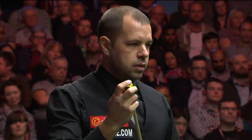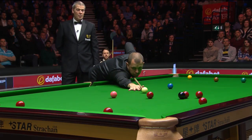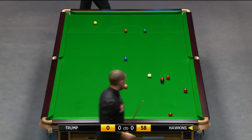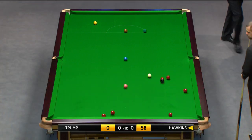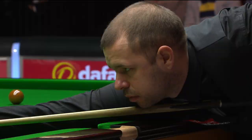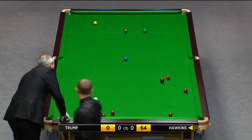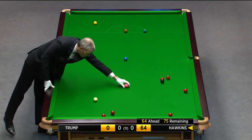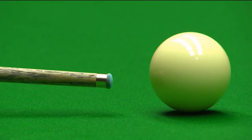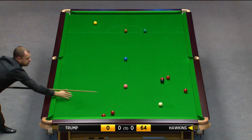So this, the obvious red, then the one to 52. The right-hand side of the black and the loose red is potable in the middle also. 53. Just dropping the pink in and got the red on the right hand side, so that'll be next. He's taken these beautifully, Dennis, hasn't he? Lovely touch. 59. And if he can knock this in and get nicely on the pink, it'll be the end of the opening frame. 60.